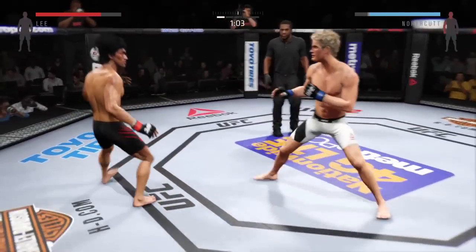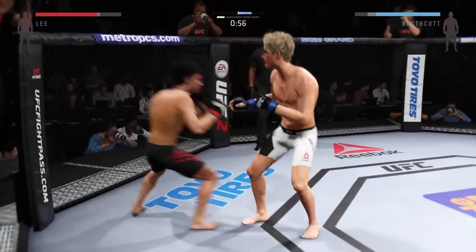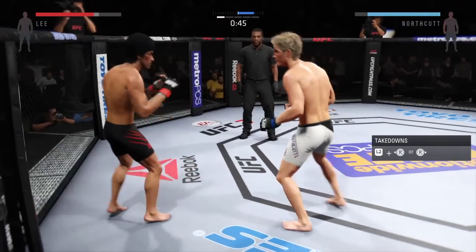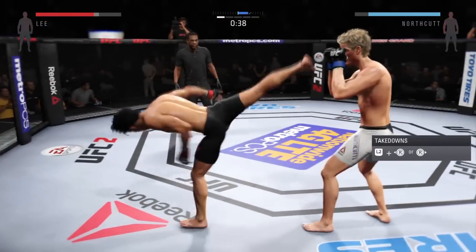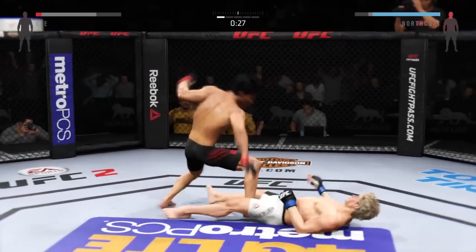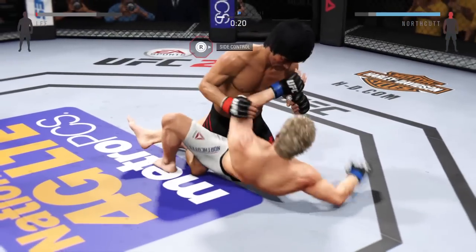He tries for the single, but doesn't get it. Good left hand. Nice body kick. He's got some time to work here, 45 seconds. And they're back to their feet. Big front kick, nicely done. Mixing things up. Oh, he got him! Huge head kick and he's down. Big left hand.